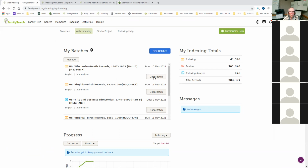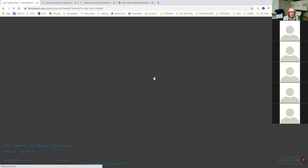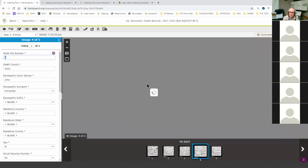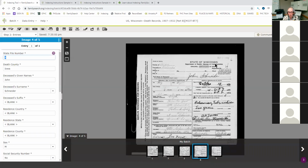And now I can open my batch back up. If you don't get through with a batch, it will take you back right where you were when you stopped before. So that's very convenient and very nice.